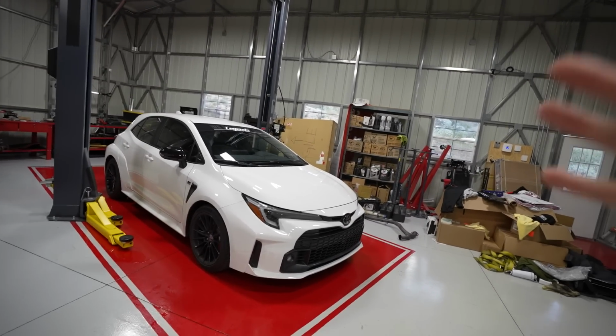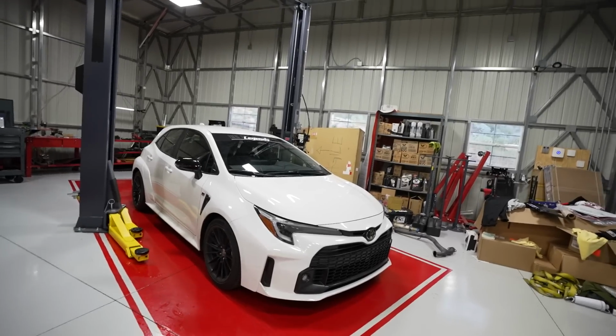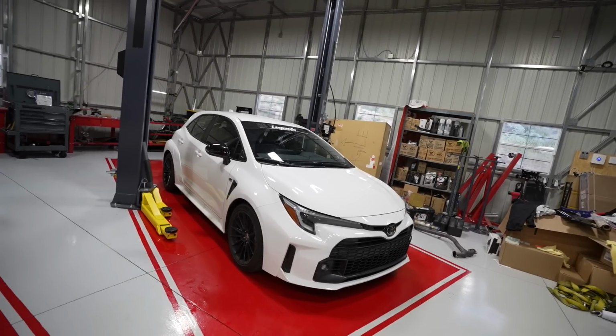Now, I think they did an excellent job with the GR Corolla styling. I personally am a huge fan of the new hatch Corollas. I think the CE is like the sport. Don't quote me on it, but the new sport edition Corolla hatch, in my opinion, looked very good. So I was super stoked when I saw this, and they made it even more aggressive.